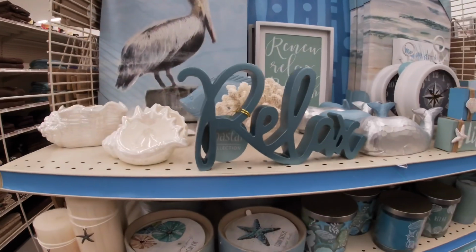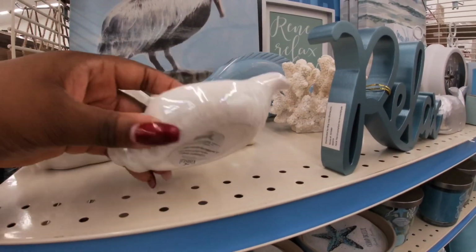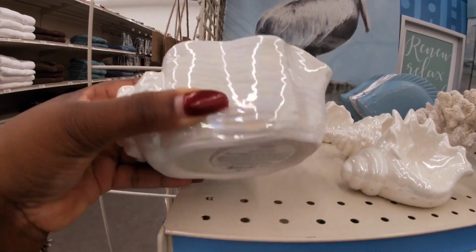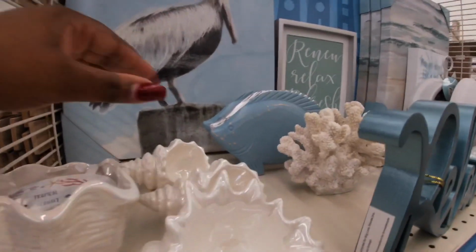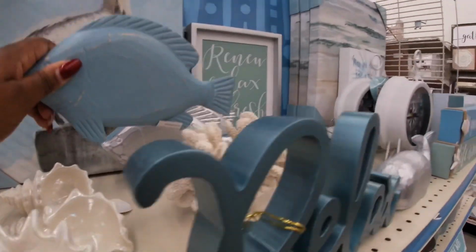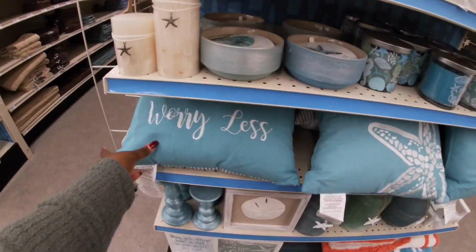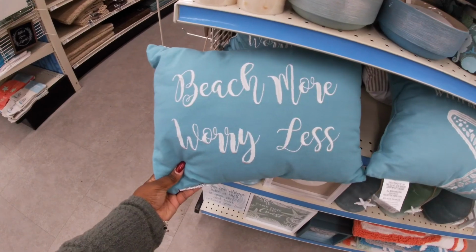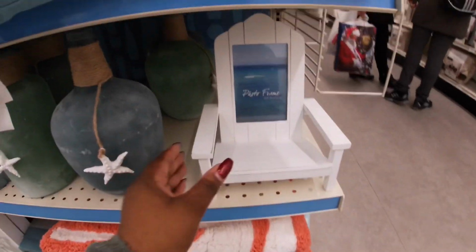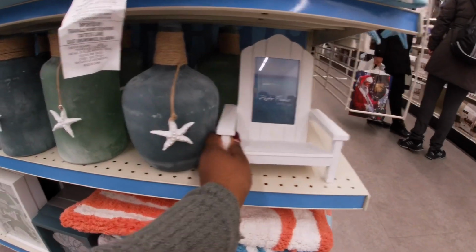Right here, this one says relax. Cute little pearls. It's cute. $6 for that. And the candle. Tropical coconut. $8. The cute little fish. I see it in blue and silver. Renew, relax, refresh. It's cute little pillows. Beach more, worry less. The starfish. Oh, this is cute. It's a photo frame little chair. It's $10. The cute little vases.